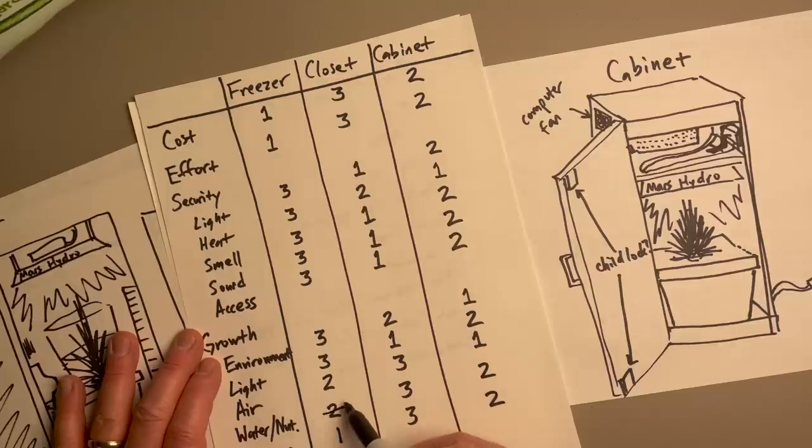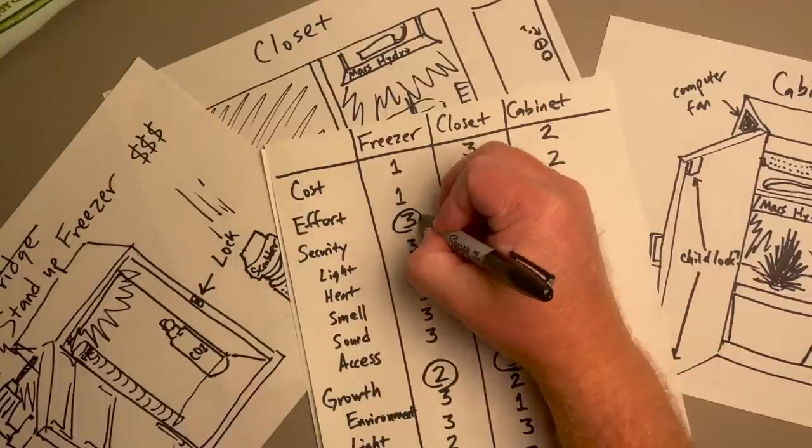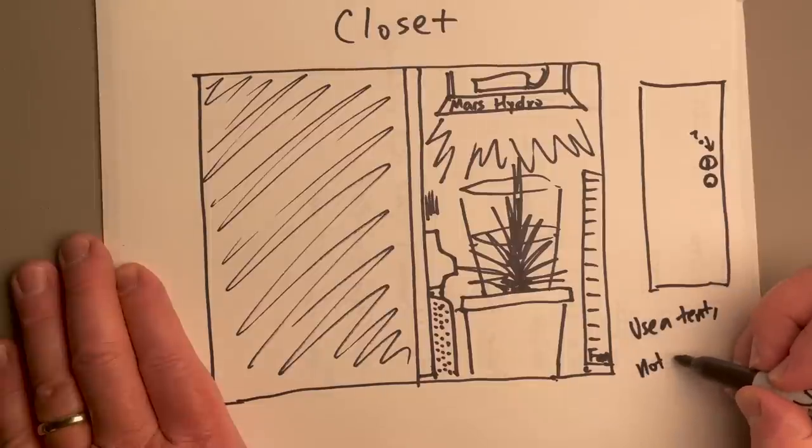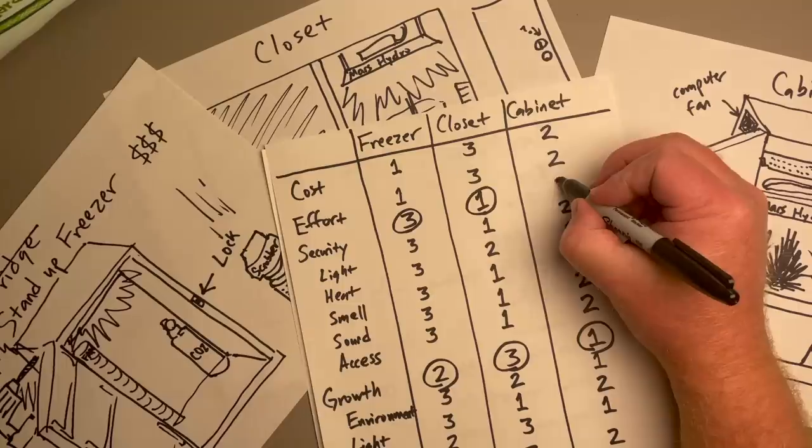All right, freezer can't have all these high numbers. We're going to demote the water nutrient score. So overall, I guess closet is best for growth. Sealed room on freezer would be pretty close too. Security for freezer seems best, unless you leave the key lying around. Closet security is a joke. If you can lock the door, grow the plant in the room or a tent. Cabinet security comes somewhere in the middle.